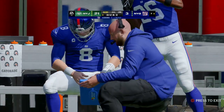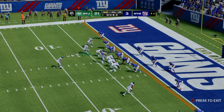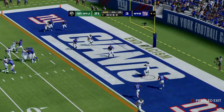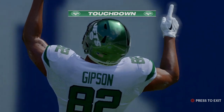As a defense, you're more balanced when you're in zone coverage because you're able to keep your eyes on the quarterback and see the play develop in front of you. You're able to keep the quick pass in front of them and stop it right at the line of scrimmage. Got a man, it's caught. Touchdown, Jets. From 3 yards out.